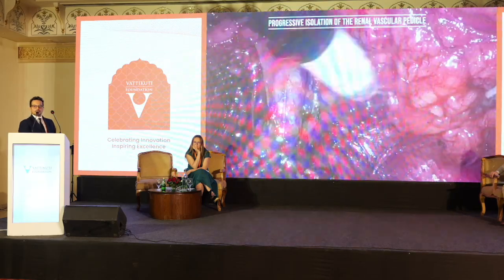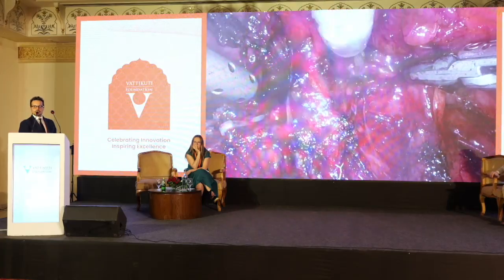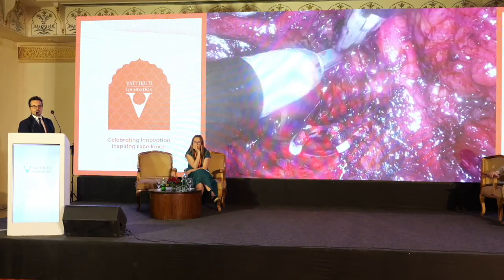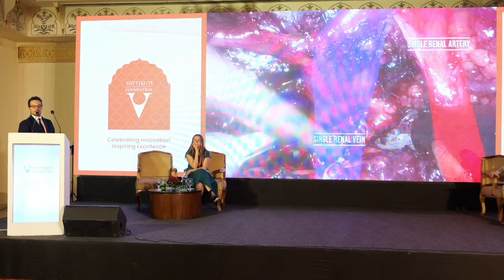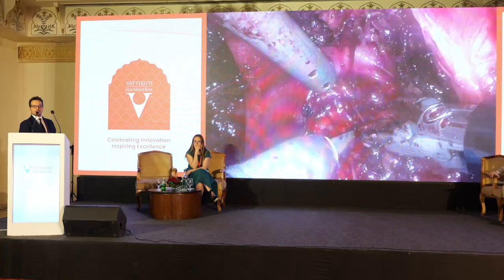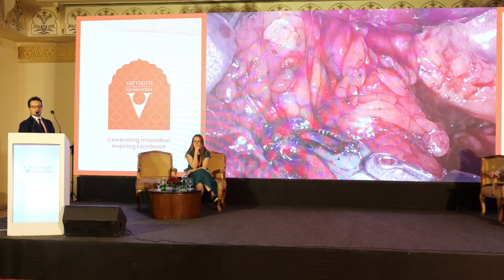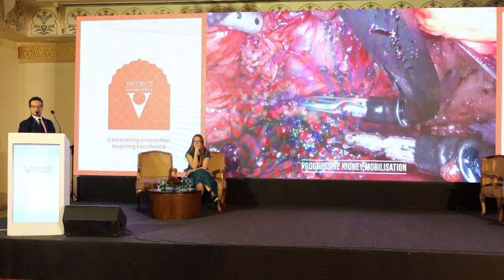And then a progressive isolation of the renal vascular pedicle to isolate all the vascular structures. We use Hem-o-loks in this way to clip the artery, and then we can see the single renal vein and the single renal artery, well defined. Then we move to progressive kidney defatting and isolation. This is very important, but later this procedure will be done by a vascular surgeon.